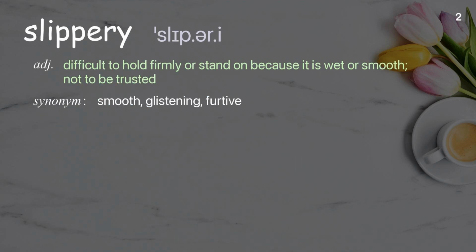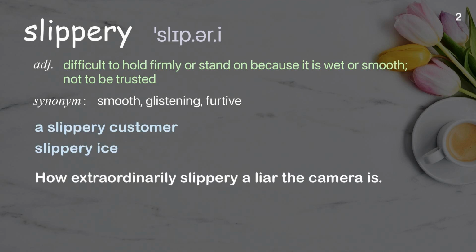Slippery. Difficult to hold firmly or stand on because it is wet or smooth, not to be trusted. Examples: A slippery customer. Slippery ice. How extraordinarily slippery a liar the camera is.